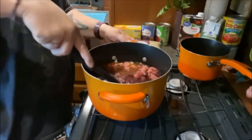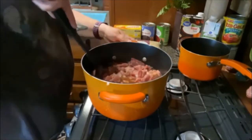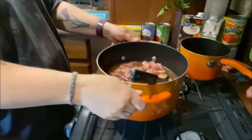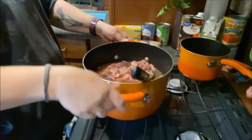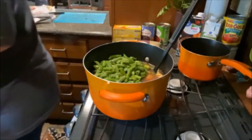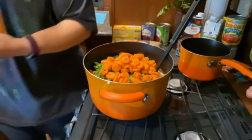Yummy. Stir up all this beautiful meat. It's just gorgeous, isn't it? This is gonna look a hell of a lot better when it's done. Mama might actually have to try it too. Green beans, carrots. There's a few in there trying to get away.